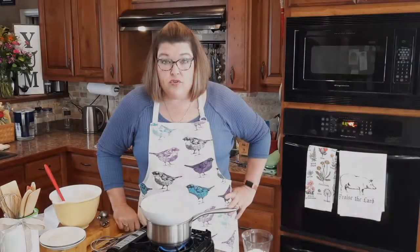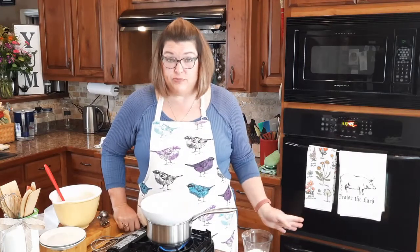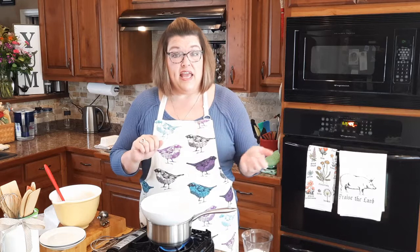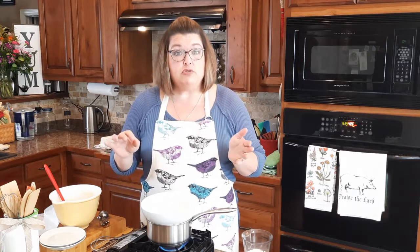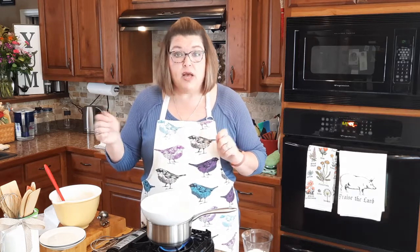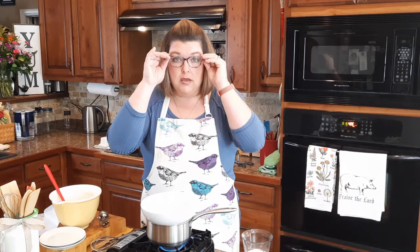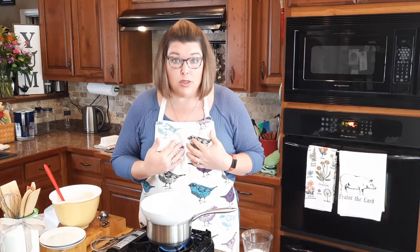Okay, y'all, while we're waiting for the cream puffs to finish baking, we need to go ahead and think about the filling and our topping. Now, some folks like just to sprinkle a little powdered sugar on top, and that's fine. That's a perfectly great way to serve a cream puff. But I like chocolate. So I'm going to put chocolate in mine. I'm just telling you, that's what I'm going to do.